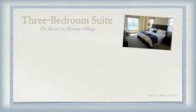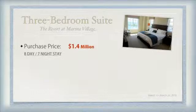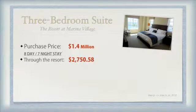So, how much did it all cost? Well, here's a rundown for the 3-bedroom suite from the resort at Marina Village. The suites come with a purchase price of up to $1.4 million, and for an 8-day, 7-night stay booked through the resort, it added up to be $2,750.58. We did meet people paying the full price, and all of the 3-bedroom suites were booked when we left.